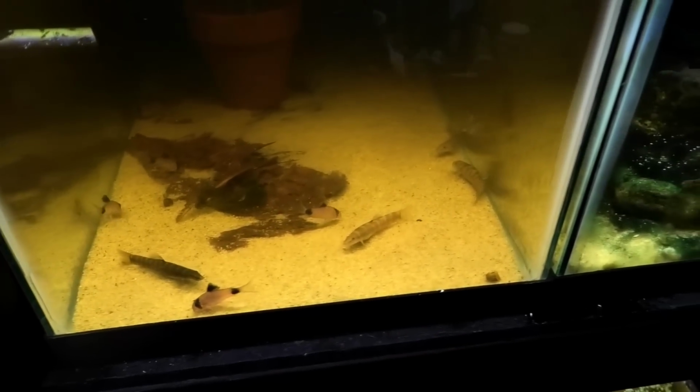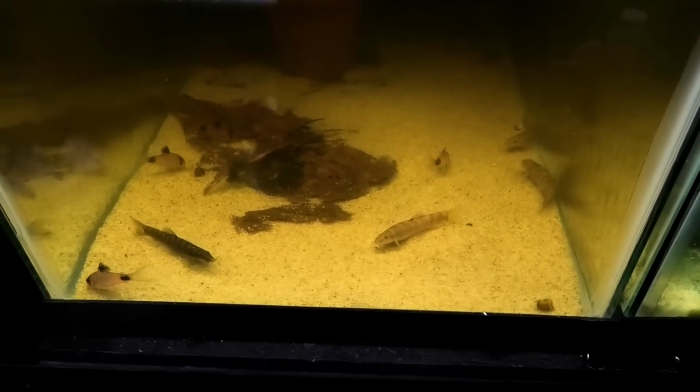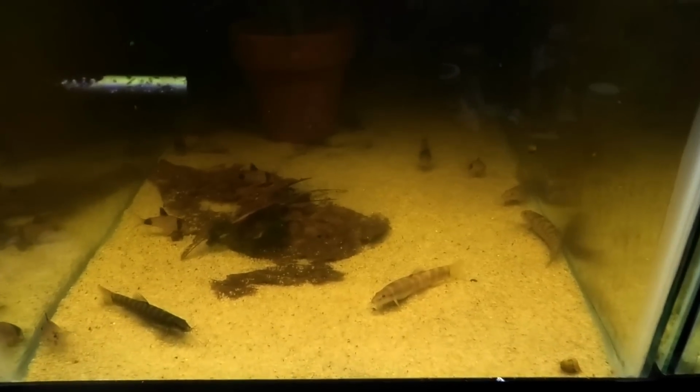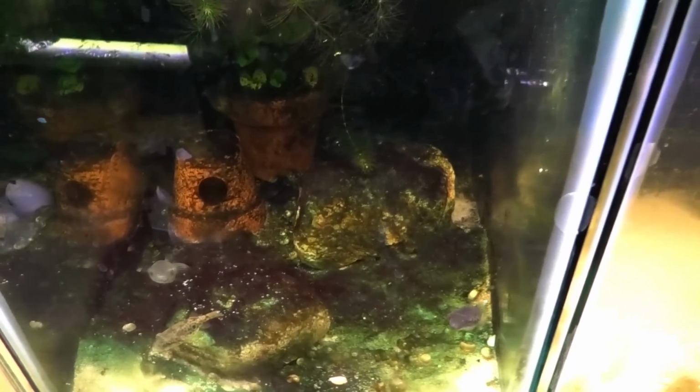Very healthy, doing very good for me. It's been a few months now, and no eggs yet. I don't know why I said it like that. No eggs yet, but they have been showing some spawning behavior. And then the new fish, don't mind this tank. This is really ugly. We'll just skip right over that blue-green algae. Puffer's still doing well though.